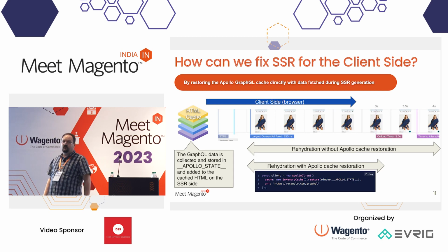But we still have something to do on the front-end side with rehydration. Because what happens on the front-end side? Let's say we have the server-side generated content which is readily available. It can be downloaded right away. But we have to go through this rehydration. And what happens in rehydration? The JavaScript application, whatever version of it, can be React, Vue.js, you name it, has to be bootstrapped and has to communicate with the server, pull the data again from the server, and rehydrate the content.